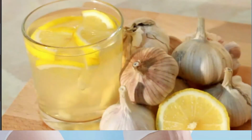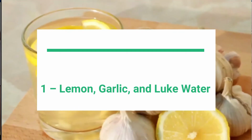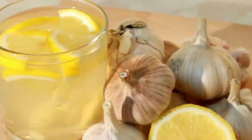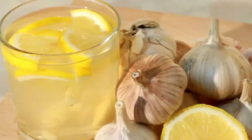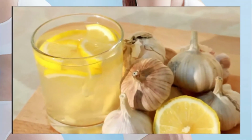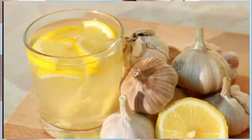Number 1. Lemon, garlic, and lukewarm water. Take the lukewarm water and squeeze 1 lemon into it. Mix it well and then add 2 or 3 chopped garlic cloves to it and mix very well. Drink this awesome remedy every morning on an empty stomach. Or else you can chew 2 or 3 garlic cloves and drink the mixture of lukewarm water and lemon.